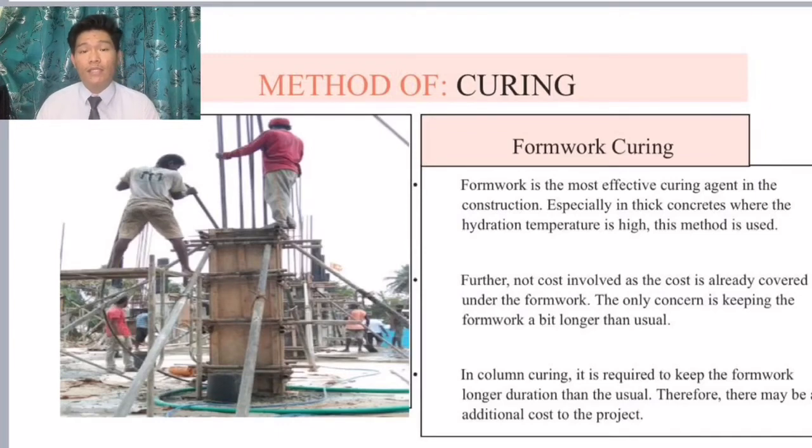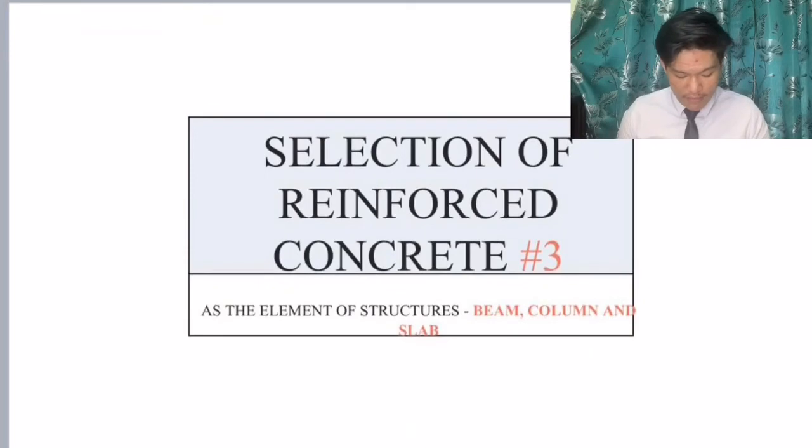Maknanya formwork ni adalah satu agent yang sangat berguna dalam projek. Terutamanya dalam konkrit tebal di mana suhu penghidratan tinggi, maka kaedah ini perlu digunakan. Lepas tu selanjutnya formwork curing ni dia tidak melibatkan mana-mana kos kerana sudah ditanggung di bawah formwork. Tetapi apa yang menjadi kebimbangan adalah untuk memastikan formwork ni digunakan dalam tempoh jangka masa yang lebih daripada kebiasaan. Tetapi kalau hendak melakukan formwork curing lebih daripada masa yang kebiasaan, okey.